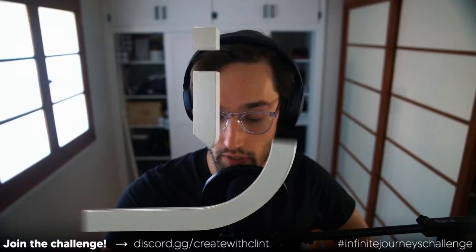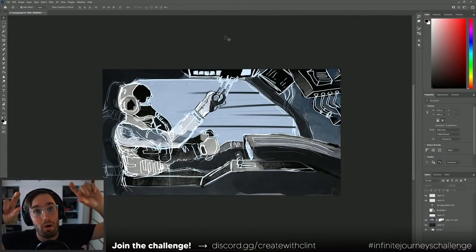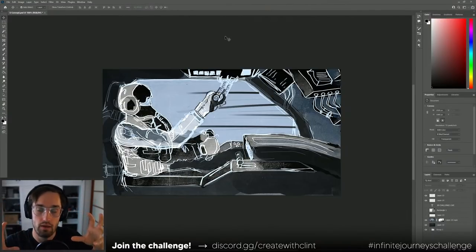let me show you really quick. So basically, a match cut is like, okay, if y'all have seen 2001: A Space Odyssey, it's when the monkey throws the bone up into the air, and then the camera's on the bone, and then it cuts to the spaceship that is in the shape of that bone.